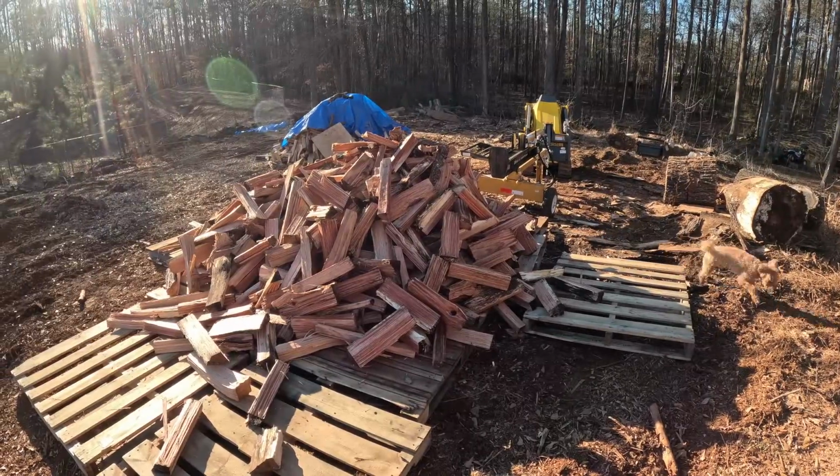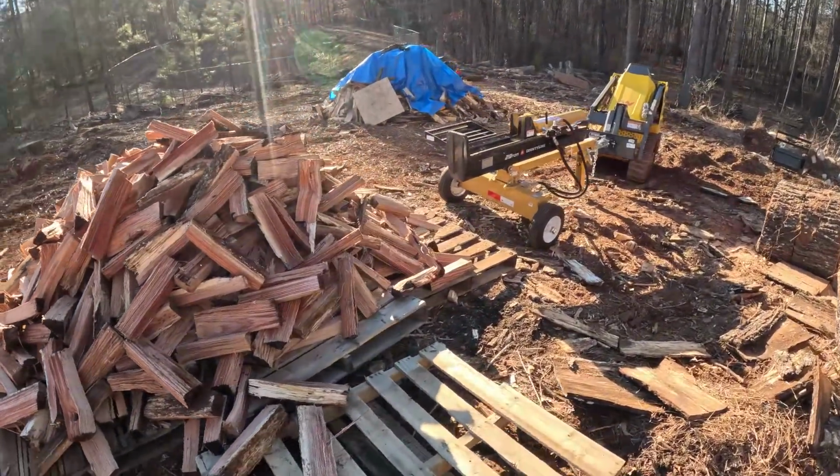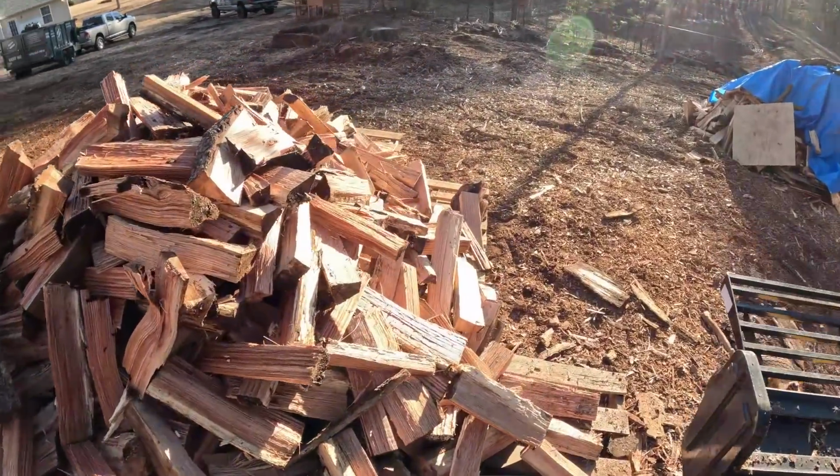I'm just gonna call it with the firewood for today. Got a pretty decent amount split. Nothing too crazy, but it looks like about 2 truckloads tossed in or something around there.